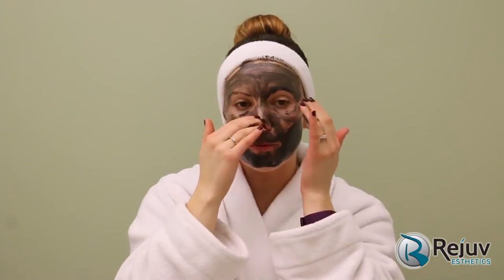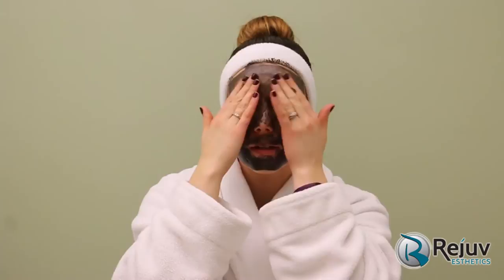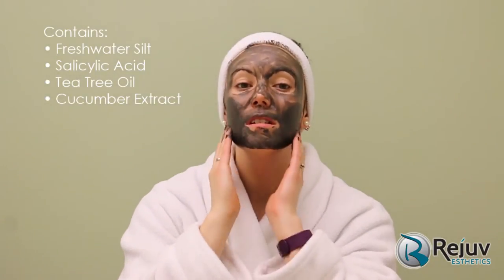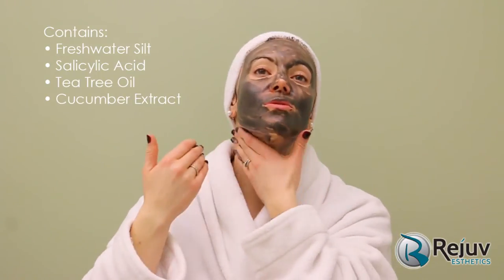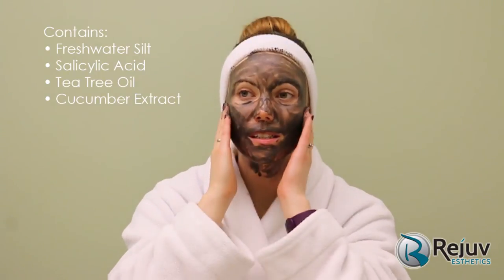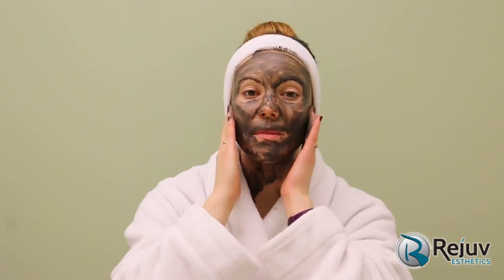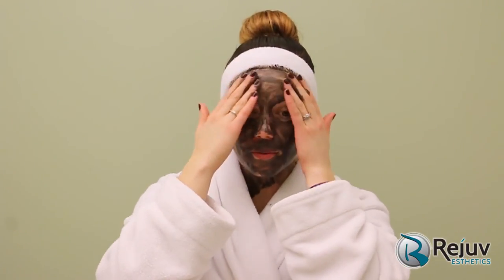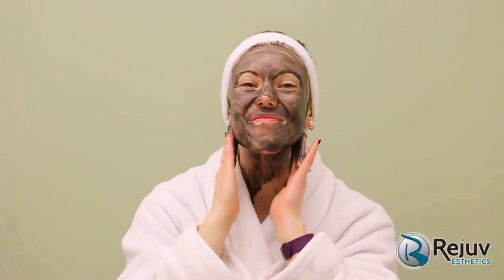And this has a lot of other really active ingredients in it. Some salicylic acid to really help clean my pores, some tea tree oil to really soothe, some cucumber extract, it helps to soothe my skin. And the nice thing is it's not going to feel really dry when I'm done. This is something that feels extremely hydrating when it's on. It's very purifying, so it's really great for some of those breakouts that I get. I'm sure you guys saw that one right there.